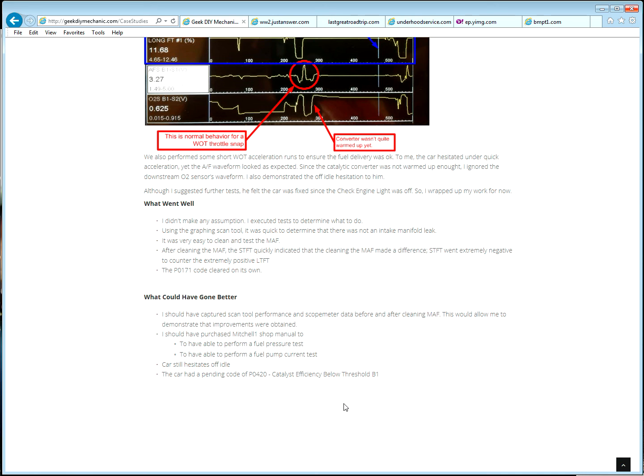Anyway, I hope the sharing of this case study shows some tricks that you could do, and it shows what maybe you can do better than me the next time you do a similar light test.